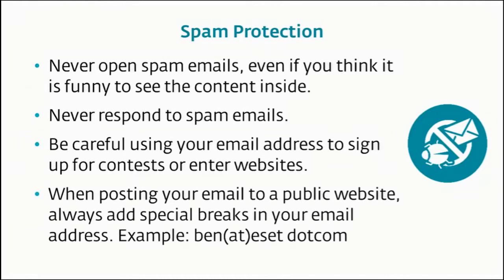When posting your email to a public website, such as a classified website, always add special breaks in your email address. Don't write out your email address with the proper @ sign or the proper period symbol because you don't want that link to be easily copied and pasted or clicked on. Spam bots are trolling the internet looking for email addresses to send spam to, and changing to this format prevents them from easily collecting your address. But humans reading that email address can still understand it perfectly.